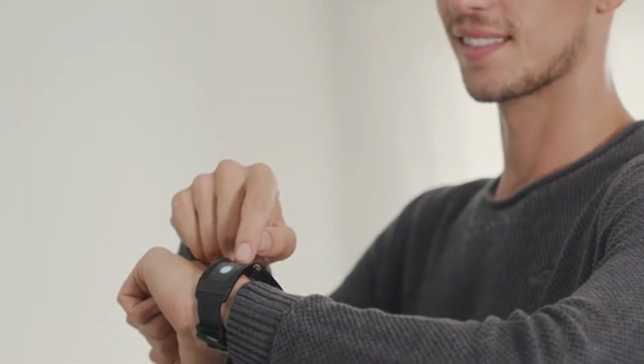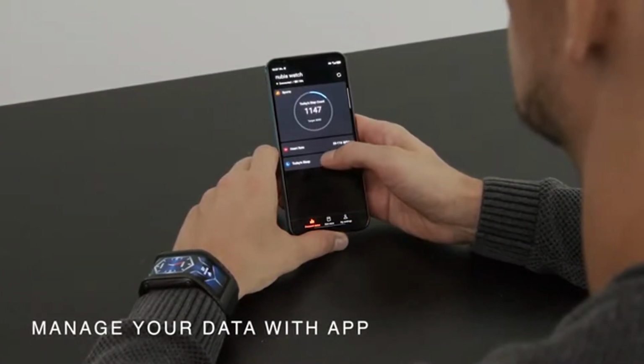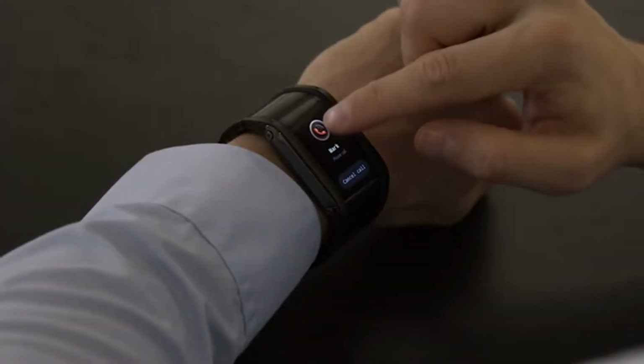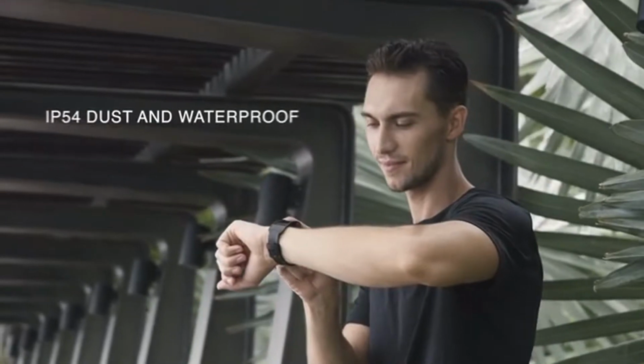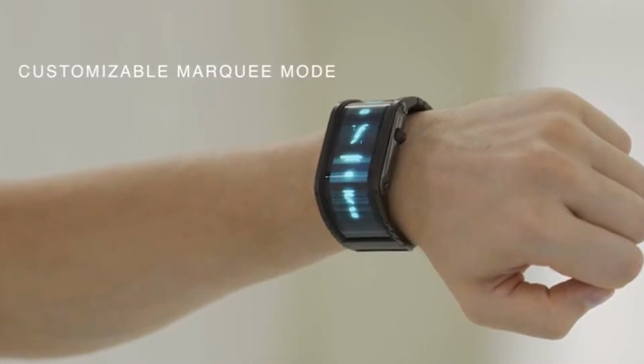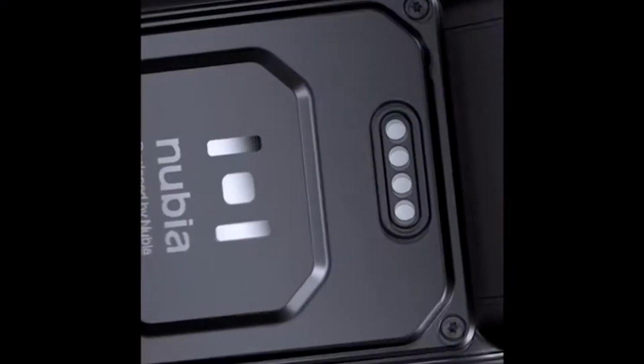Nubia also assists you in your personal life or at work and helps to boost your efficiency. You can stay connected through the app, receive notifications, or simply answer calls through Bluetooth. And that's not all. The watch includes a lot of additional features, such as screen wake on wrist raise, a compass, and a customizable marquee mode. Straps will be available in different materials and sizes.